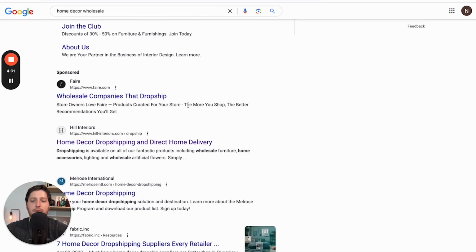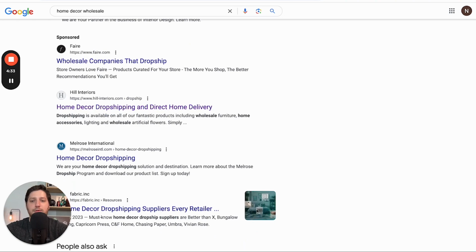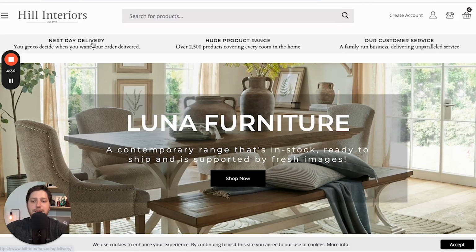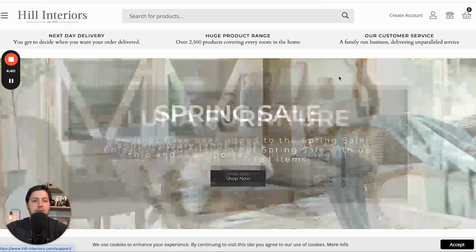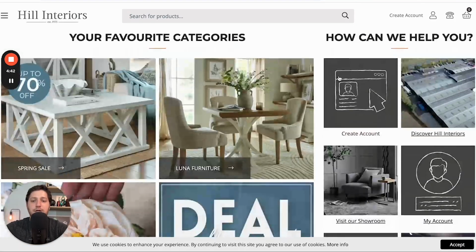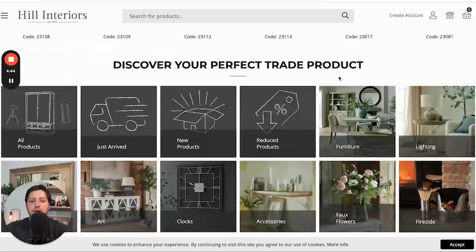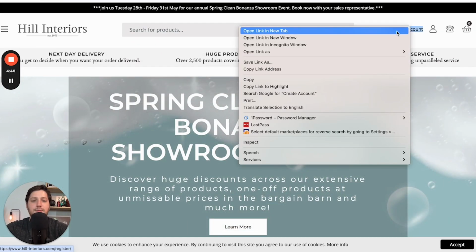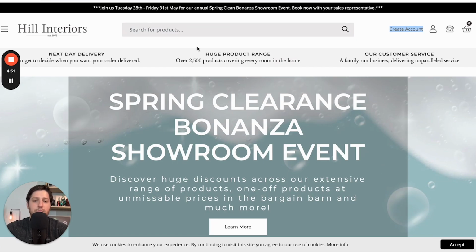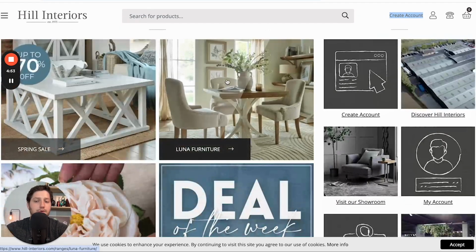So scrolling back up, I'm going to take a look at what we were seeing before. So here I have Hill Interiors, and they say next day delivery, huge product range. Our customer service is top notch. So it looks like they have a lot of furniture. And what I'm looking for right now is to see how can I create an account, as well as I just want to see, are their products selling on Walmart? And lastly, are they a good wholesale supplier?